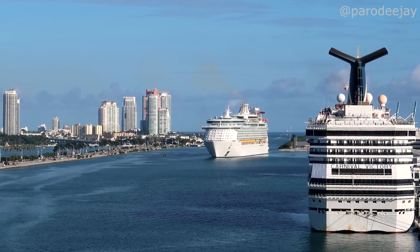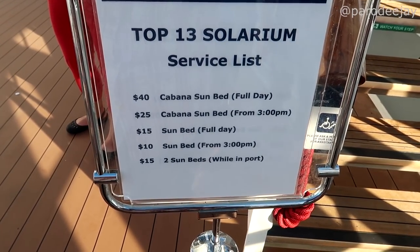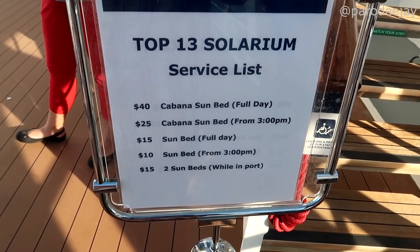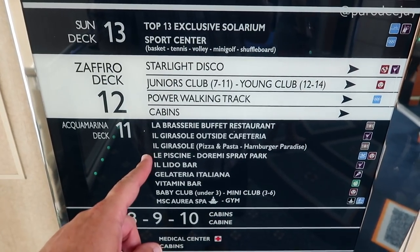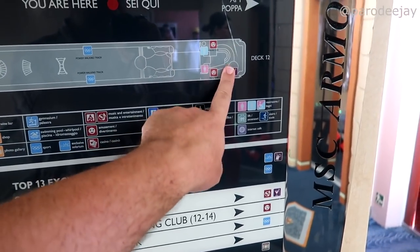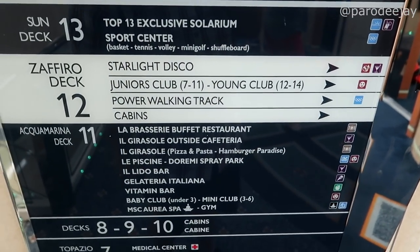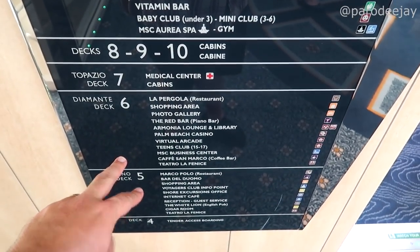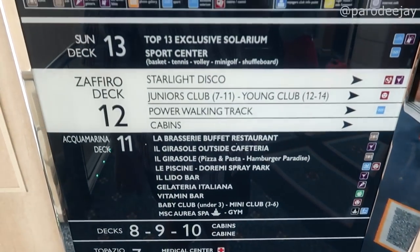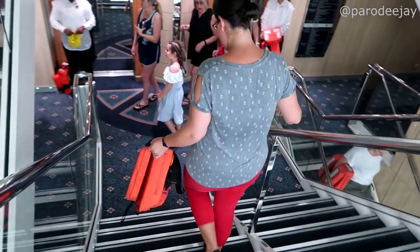So a full bed Sunday, $15. Two sunbeds. Well, we are on 12. I think we've seen most of the ship. We did not get all the way forward to see the disco, so we'll have to check that out at some point. But yeah, 11 and 12, well, 13, and then 5 and 6. That's most of your ship. Cool. Help, life jacket time.